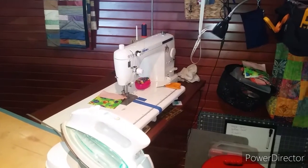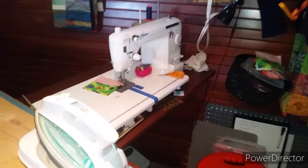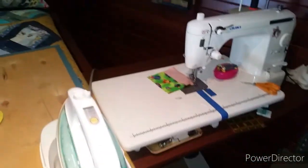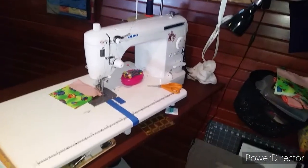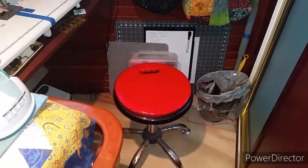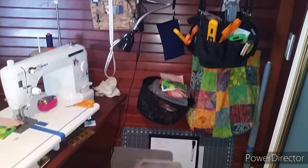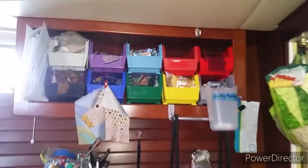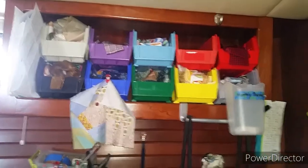So here's a close-up of my actual stitching space with this Juki sewing machine. It sits on a custom table that's wedged between the side of the bed and the wall. My husband made that. And I sit on this adjustable stool. There's really not even enough room for a chair with a back on it, and I have all my tools hanging from hooks and things. This space up here is where I store strips sorted by color.